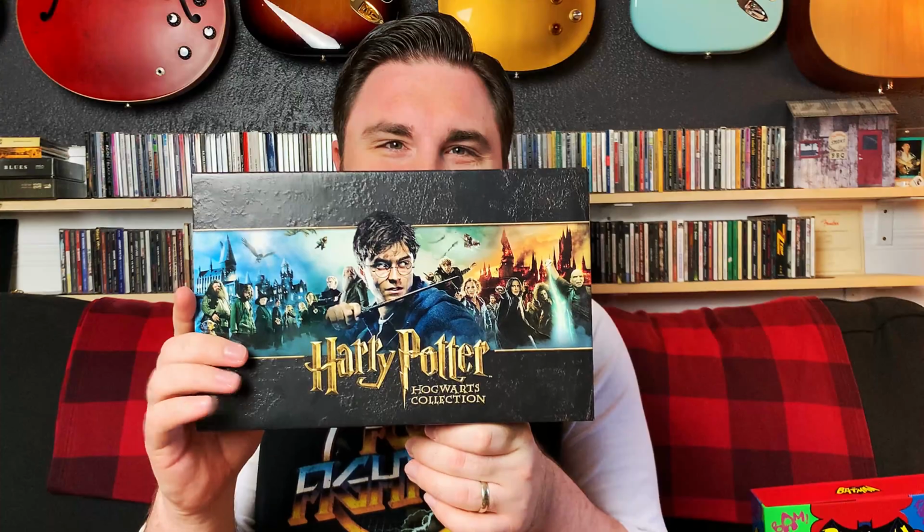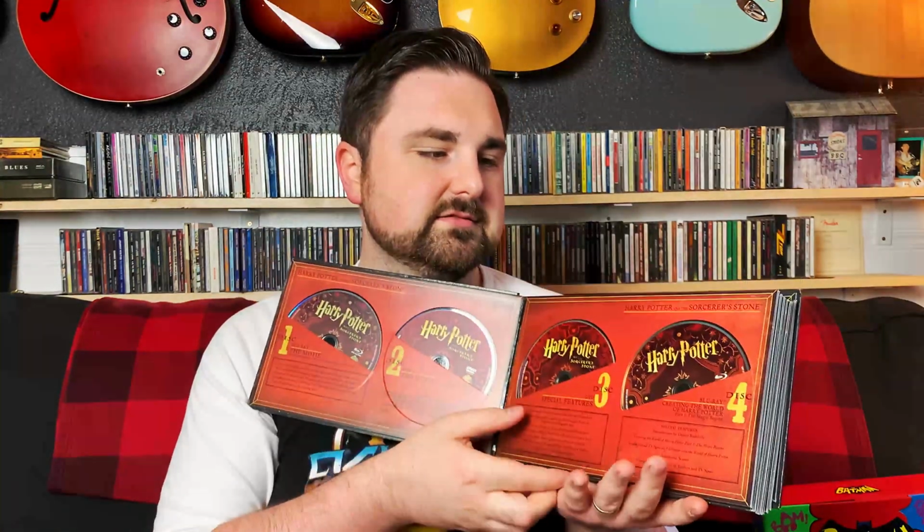Next is another one that Michelle just adores. It's one I got her for Christmas a couple, three years ago. I can't remember, but it was for Christmas. It's the Harry Potter Hogwarts collection, and of course, it looks like old leather. It's got the Hogwarts seal on the back, and the whole thing just slides out like that. It's got a lot of stuff in here, and it just goes by year. Each one has special features. If they're extended editions, it's got them on there.